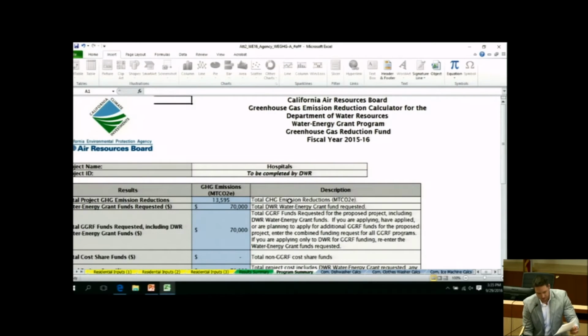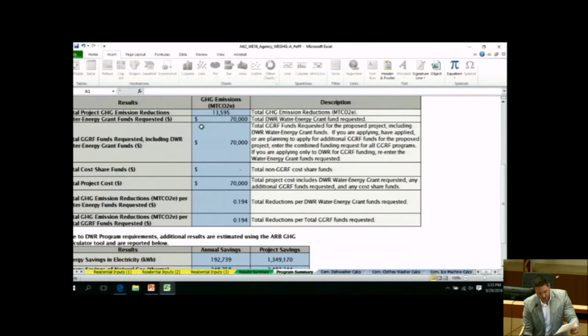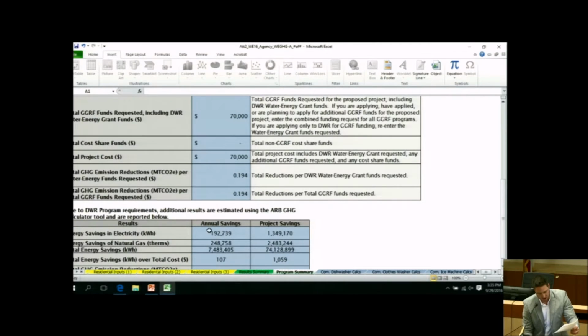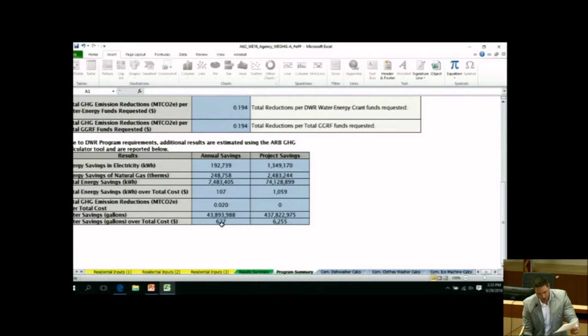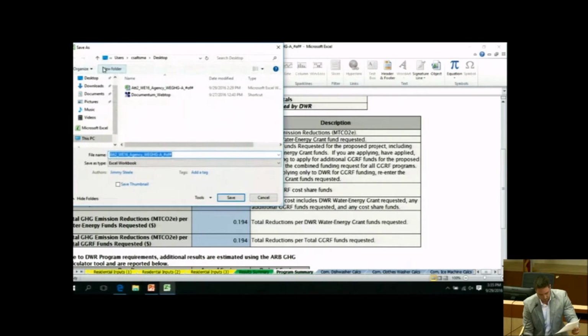Lastly, just to show you, the program summary tab summarizes everything from the results tabs, including the total funding amount, total emission reductions, electricity savings, and water savings. And again, this is for the selection process. So finally, when saving the tool, make sure to follow the naming convention specified in DWR's program guidelines, shown here. Since we are only submitting one run of the tool, we would save this as 1 of 1.